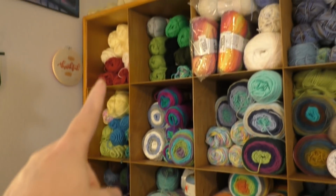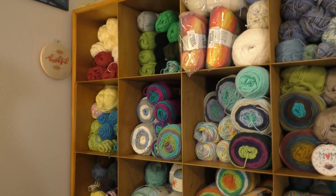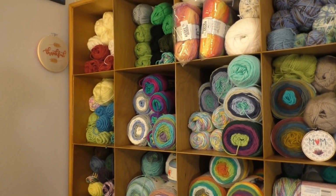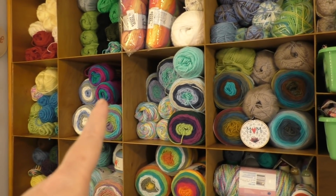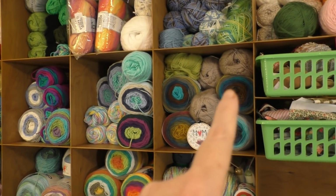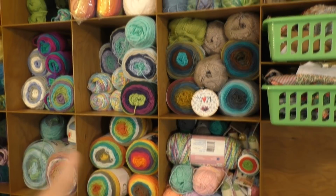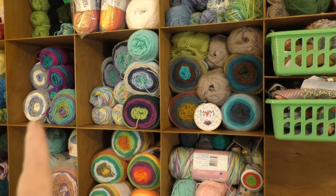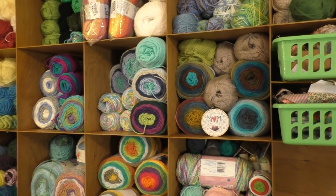All of that is Caron Simply Soft, or the Premier Everyday Basic that is like the Caron Simply Soft. And then, these three, these three there, and those two here, mainly those 5 are all self-striping yarns, and also cakes.